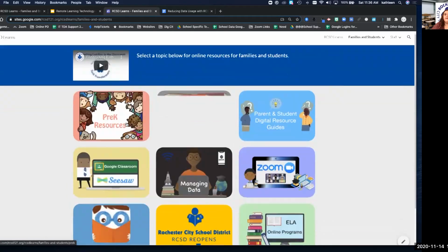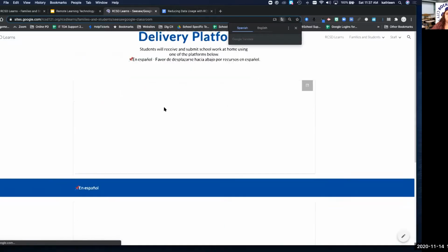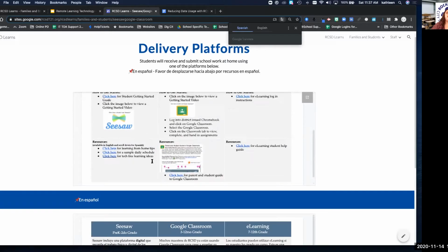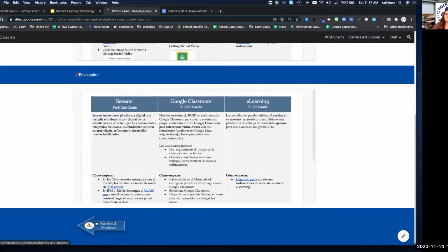I can head back here. Your Seesaw and Google Classroom. At this point, I believe our students, now that it's mid-November, you're familiar with whether or not your student is doing Google Classroom. So grades 3-12 use Google Classroom, and our K-2 students use our Seesaw platform. This icon here will give you what the difference is between them, and also links with how you can get started and what to download, and everything that you would want to know about Seesaw and Google is listed under there.